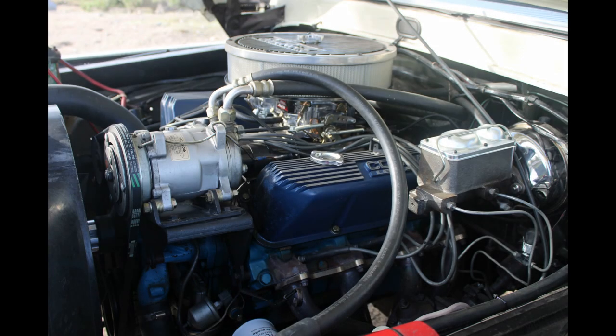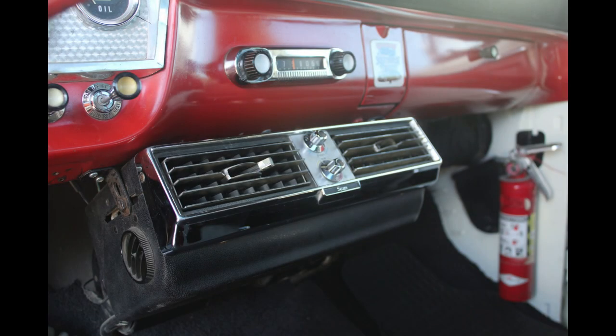It also has an under-dash air conditioning unit that was actually installed by the Sears Auto Center at the Colonnade in 1966. Paul, who owned the truck originally, was a salesman in the Auto Center at Sears for many, many years. And I've got the receipt from when he put in this air conditioner.